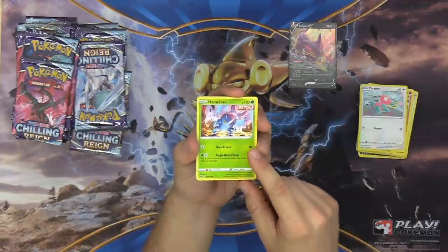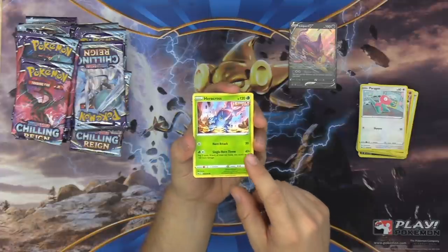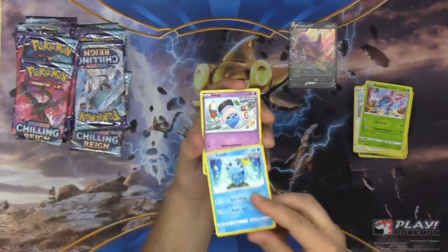Single Strike Heracross, got the Single Horn Throw, 40 plus. You flip 2 coins, if both are heads, 160 more damage. So potential 200 damage if you're feeling lucky.